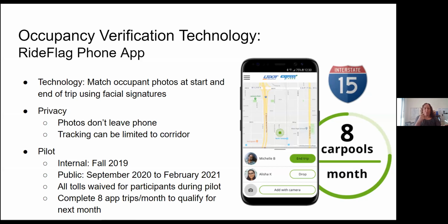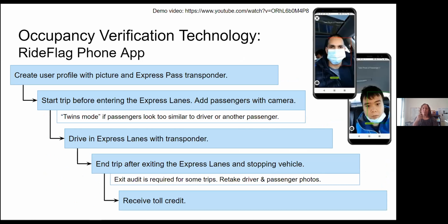And with our tolls being pretty cheap right now, it's not as enticing. And then they have to complete 8 trips a month to continue on to the next month. And then in theory, they could participate for a total of 6 months. Here's a little bit more on how it works.